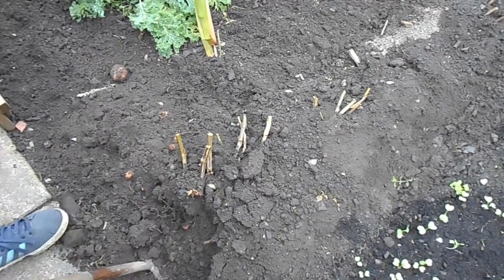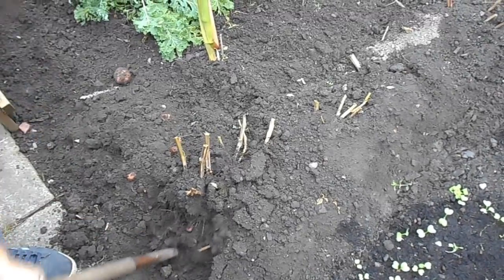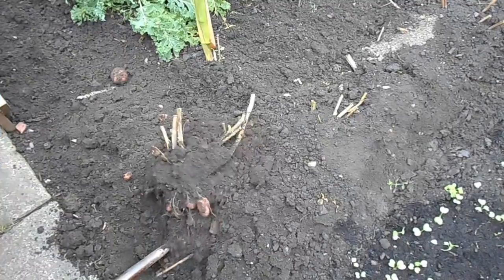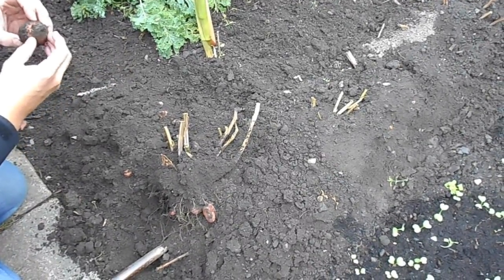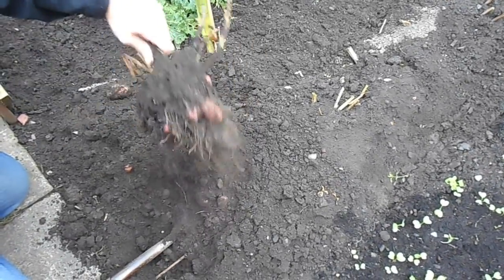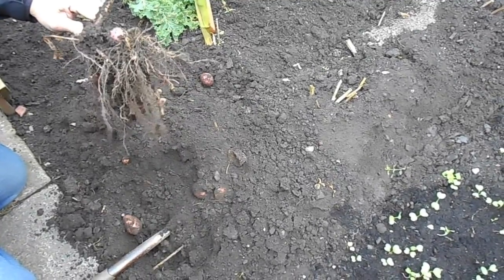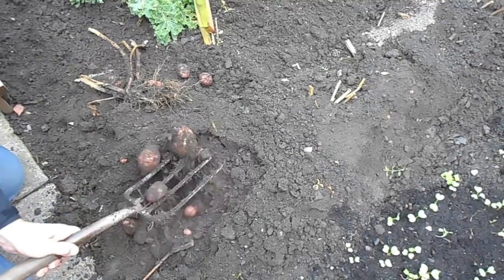Ah, we have potatoes. Oh, they don't look like the biggest, I'll be honest. No, they're fairly scabby because of the red bleeding ants. Excuse my language. No, absolutely infested that lot, I think.